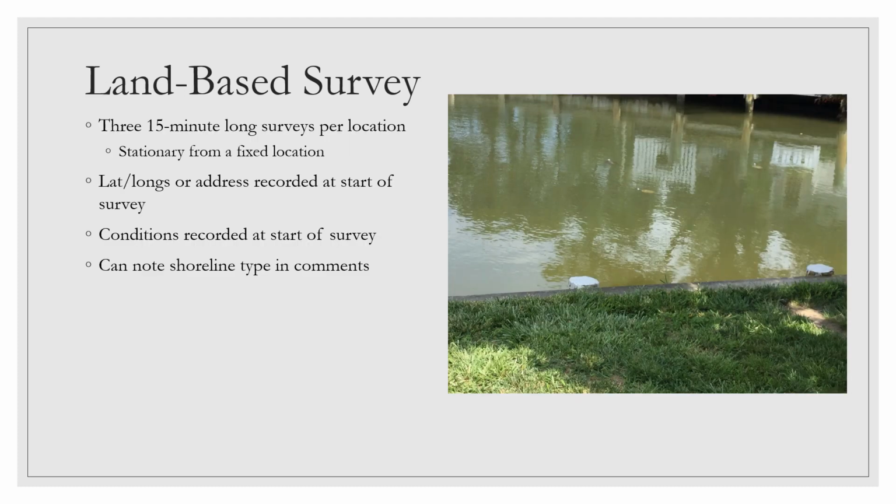For the land-based survey, these consist of going to a singular location and conducting 3 15-minute long surveys. At the start of the survey, record either the lat long or the address as well as the conditions. And in the comments, you can also note the shoreline type, such as marsh, developed land, agriculture, forest, or beach. In the photo to the right, you can see some terrapins in the canal. You can see their heads, and then underneath the water, you can see their shells as well.